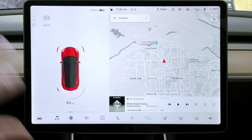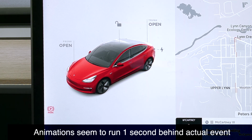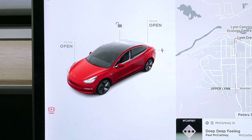Everything on this car avatar, if I go back into park mode, everything is animated. If I open my front door, it does it. If I close it, it closes. How about if I drop the front window down? Yeah, look at that. You can see it. That is very cool. I mean, that just is cool. I know it doesn't do anything, but it certainly shows you.